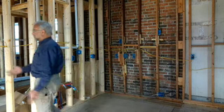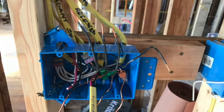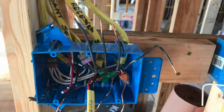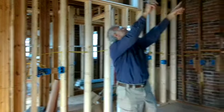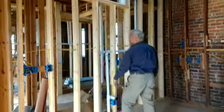So over in here, you see this box right here. This has got 3 different switches in it. And one switch is for the lights that are across there that are going to be pendants hanging down. Another is for the pendants hanging down here. And another is for those 4 recessed lights up there. So that's 3 switches right there, 3 circuits that have to be wired up.